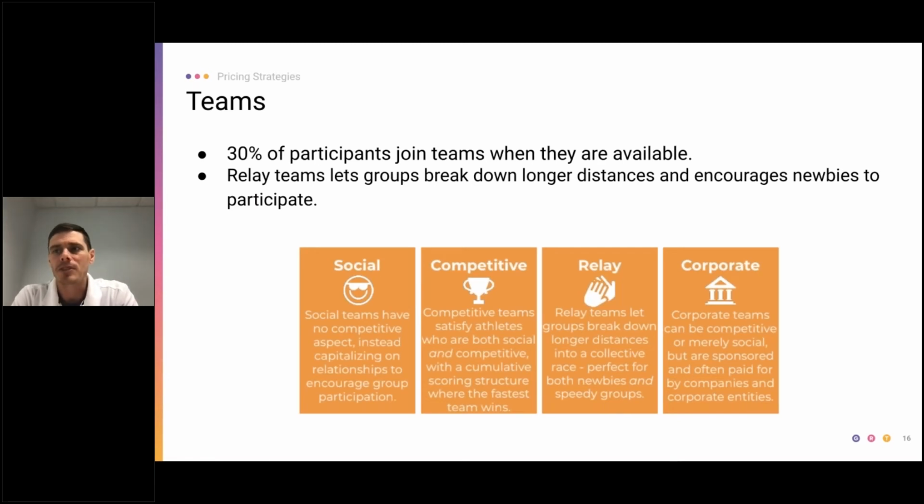With social teams, there's no competitive piece to it. It's generally some sort of marketing hook. Like I talked about the pricing options for teams, but then we also have, if you get 20 or more people, you get a free pair of socks. Or if you get 50 or more people, you get a pizza party. Or if you're the largest team, you get a trophy. There's different things like that.